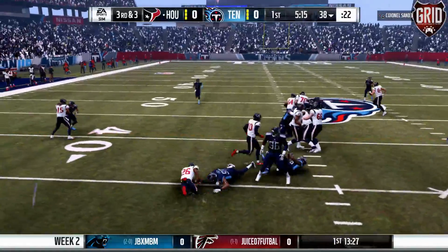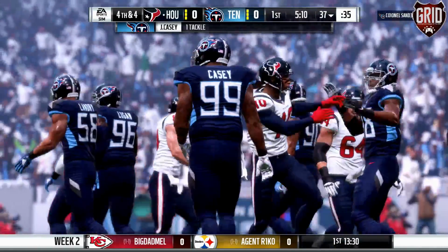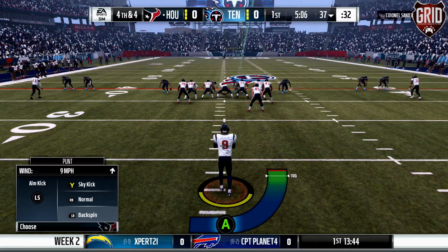Now a first carry for Lamar Miller. And this time he's going backwards. So after the no gain on the last attempt, here they get him behind the line. On 4th down, here's the veteran Shane Lechler to punt it away.